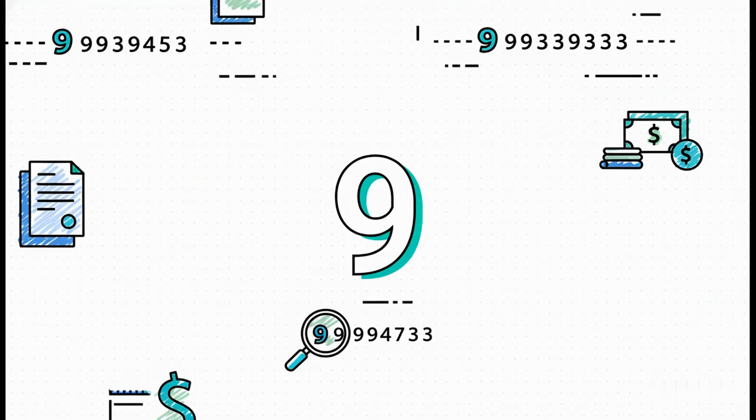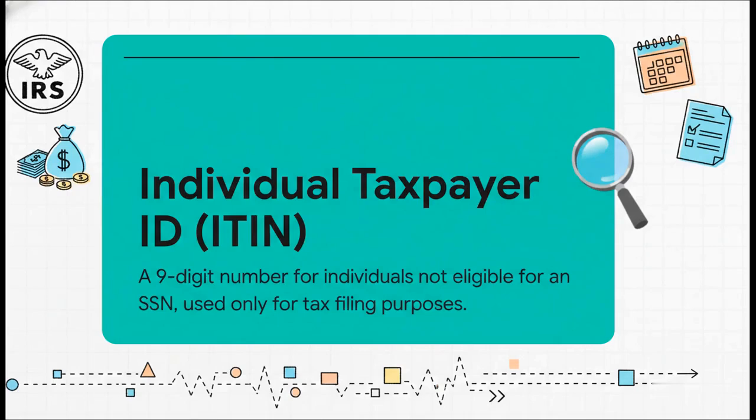And here it is, the perfect flip side to our last tip. If an SSN never starts with a 9, an ITIN, well, it always does. You see a 9-digit tax ID that starts with a 9, you're looking at an ITIN. It's really that simple. Let's check out the official definition. It's a 9-digit number, sure, but notice it's issued by the IRS, not the Social Security Administration. And that last part is everything. Used only for federal tax filing purposes.